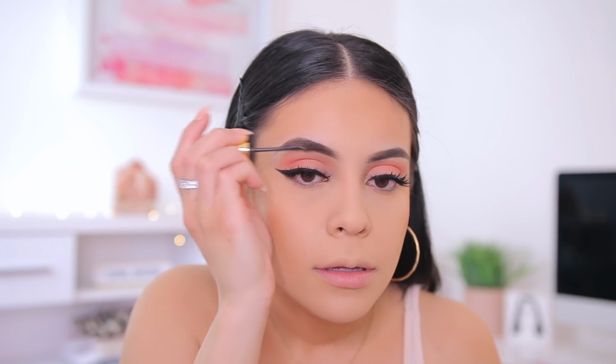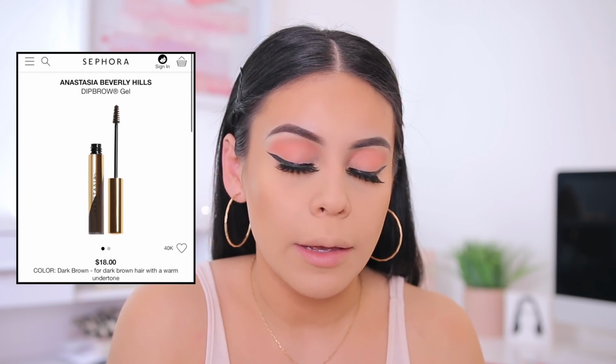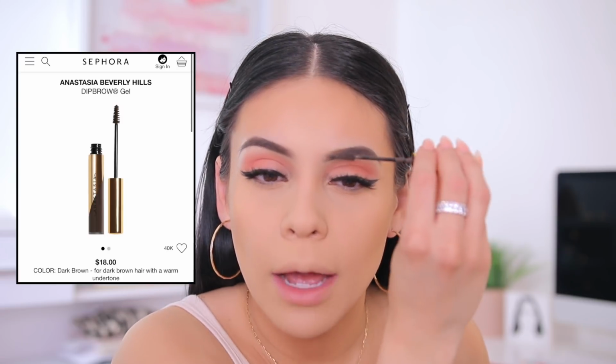So good. I'm gonna set my brows really quick before I forget, because that's always a must. I'm gonna use my ABH Dip Brow Gel, in the shade Dark Brown. I always like to do this after powder. A couple people were asking me why I do it after powder. It's just because my brows get powder on them, so I like to make sure they look dark and full and don't look ashy from all the translucent powder that I use.